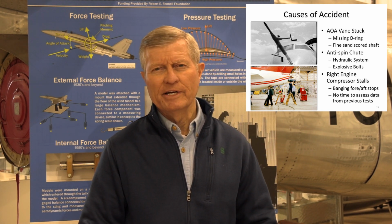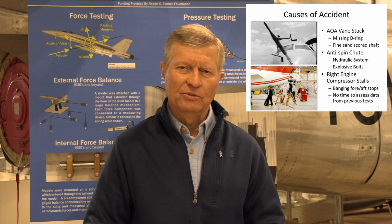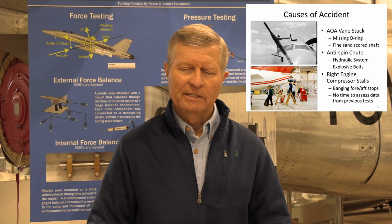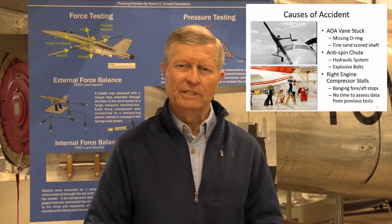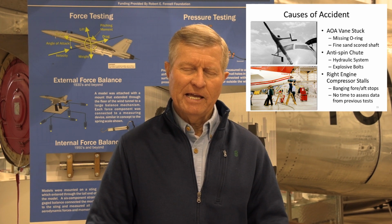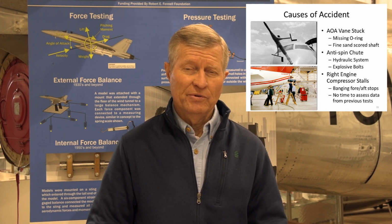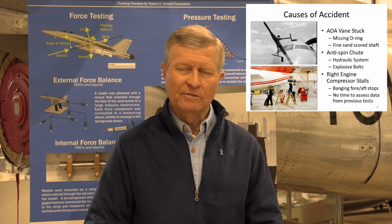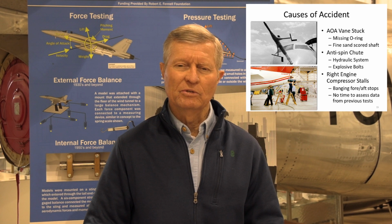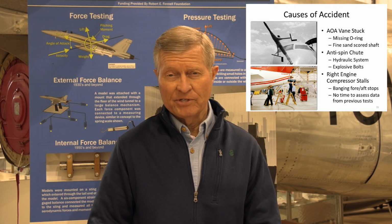Also contributing to that was Canadair only had one propulsion engineer assigned to the test team there in Mojave, but he didn't have time to look at the data between each flight. And had he been able to, he would have seen that on Flight 353 those compressor stalls were occurring, and we could have maybe figured out what the banging noise was from that. However, didn't have time to do that.